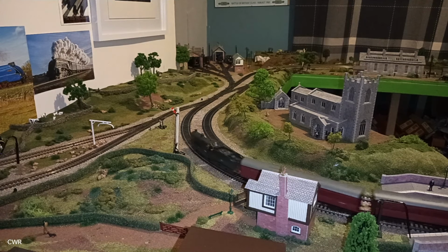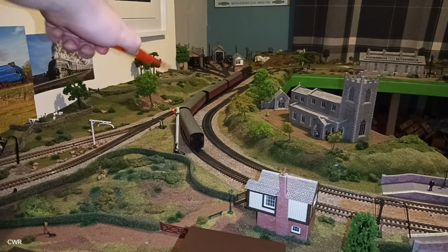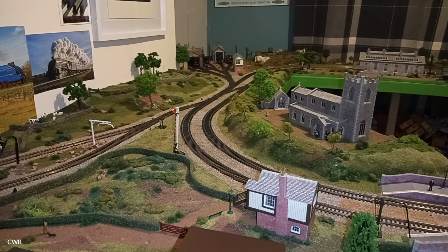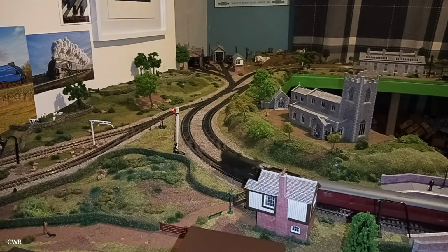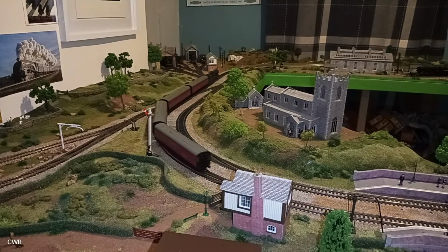Hang on, right, so the first point, the first one in the junction, should probably be looked at, because it's a little bit iffy. Some of my engines don't like running over it. It's had to be warped slightly and pinned because quite a few engines, mostly Bachmann ones interestingly, but not exclusively, found it a bit tight. So this is a Bachmann 4F, and as it's a bit modified now, no problem at all.